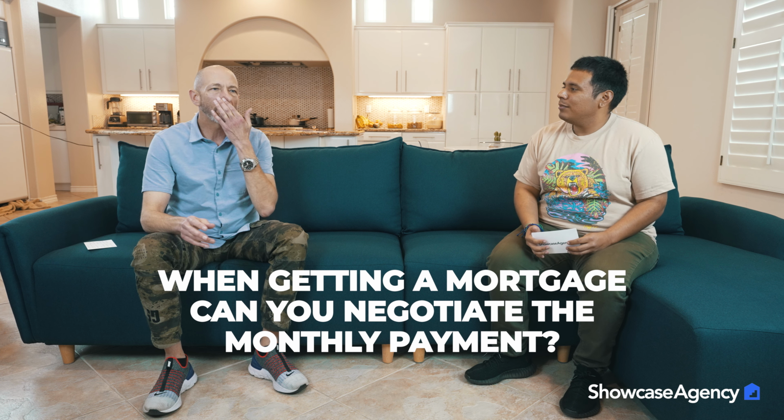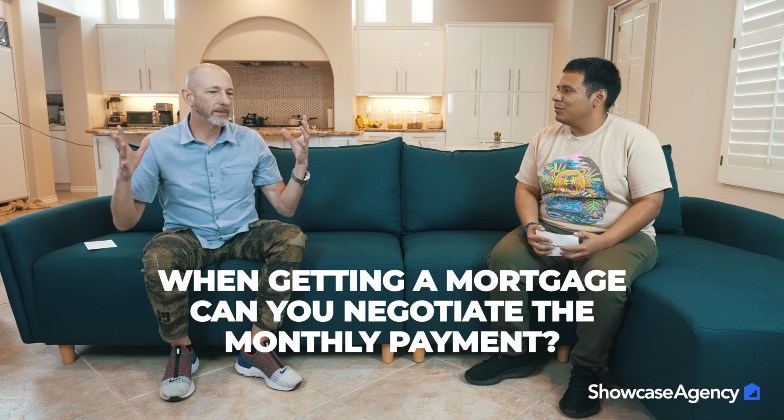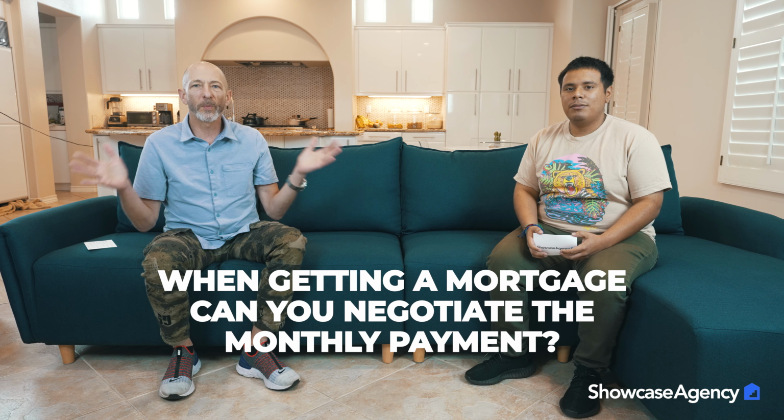Yeah, so your monthly payment is related to the term of the loan. So if you've got a 30-year loan compared to a 15-year loan, the 15-year loan is a shorter loan, so the payment's higher. So one way to get a lower payment is to go with a longer term. Another thing that brings the payment down is your loan amount. So a lower loan amount is going to have a lower payment. The interest rate is the thing most people think about that determines the payment.